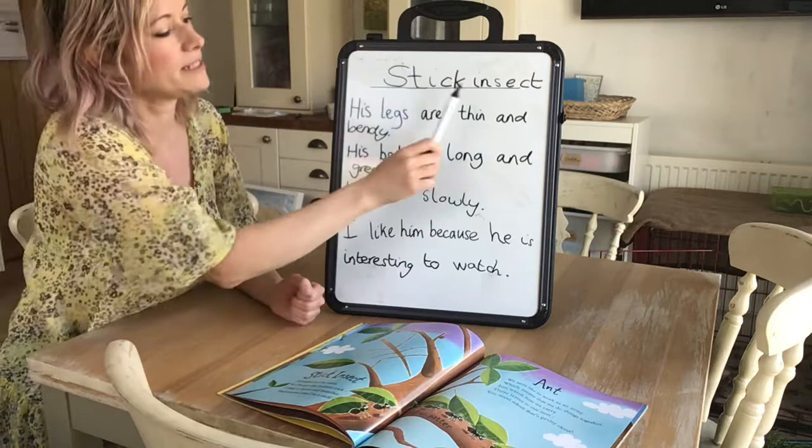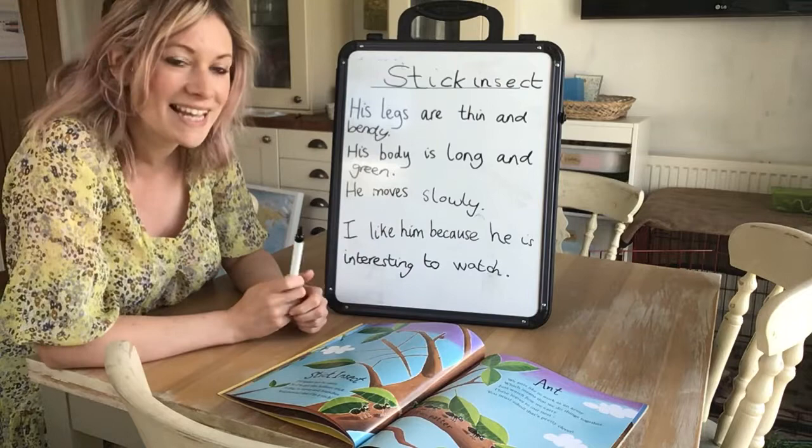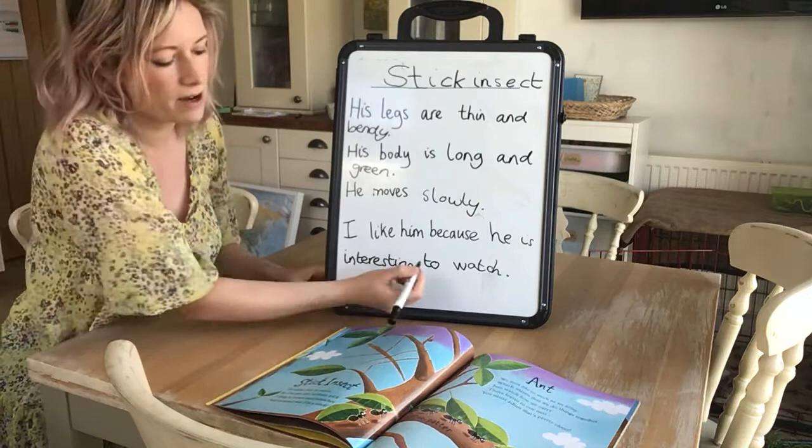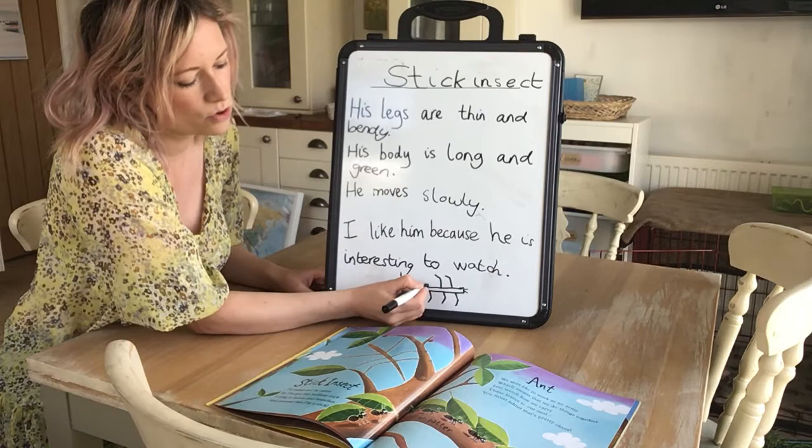So I can read about my stick insect now. Stick insect. His legs are thin and bendy. His body is long and green. He moves slowly. I like him because he is interesting to watch. And then, I haven't got much space, but definitely at the end, draw a picture of your insect, your mini beast that you're writing something about. So that's my piece of writing about my stick insect.